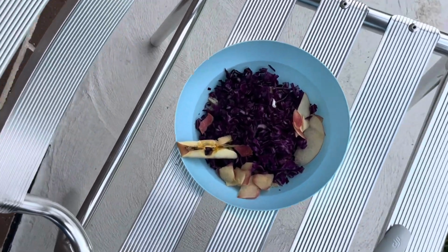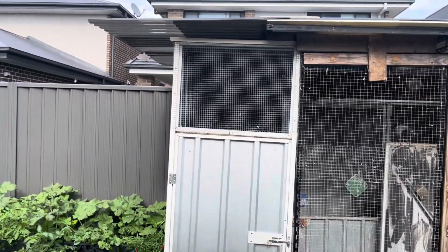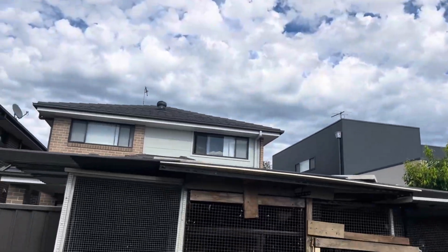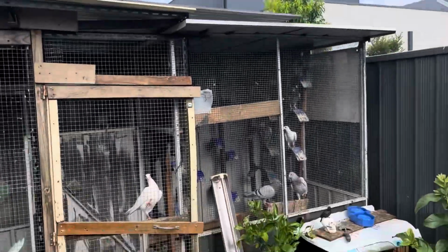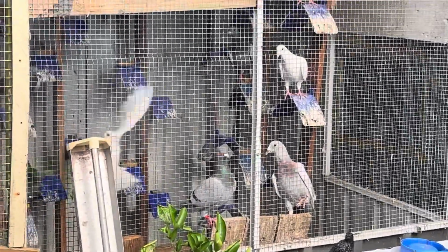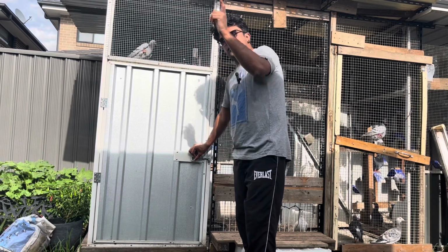I'm going to give them some cabbage and some apple. Let's open the breeding pair, and then we see that all 4 of them I saw flying around here. They must be home. It's good to see they come back home. One is here, one sits on the side. The red one, it trapped already. Okay. All 4 of them came back home. You can see 1 trapped in, maybe 3 somewhere here.